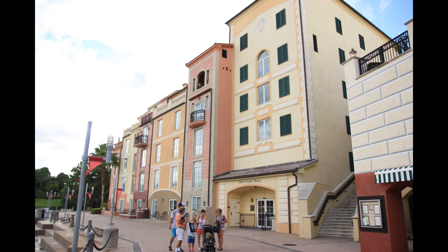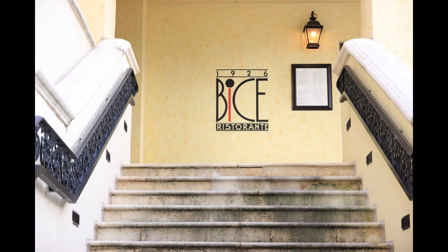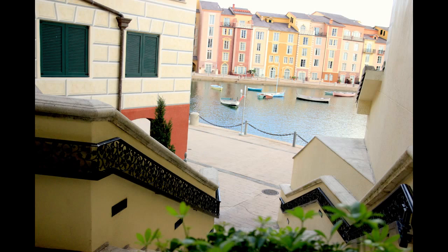This is one of the guest wings, the West Guest Wing. All of these buildings are made to look like storefronts and town buildings, but they are all guest wings. Bice Restaurante is one of their restaurants that they have on property. Open only for dinner, I believe. This is the view you get from the staircase up to the restaurant.